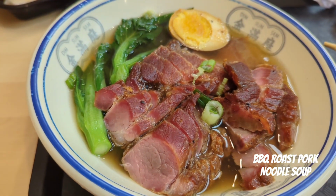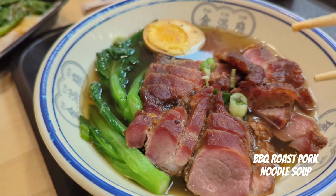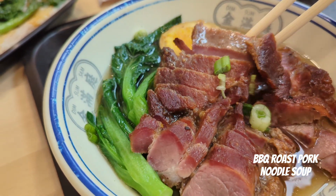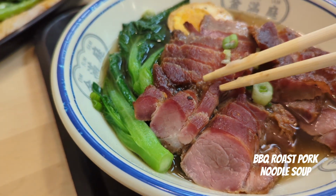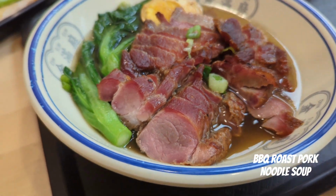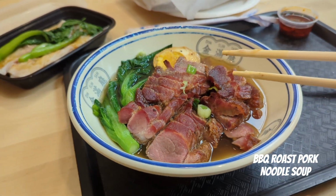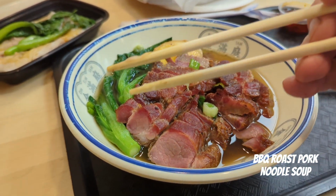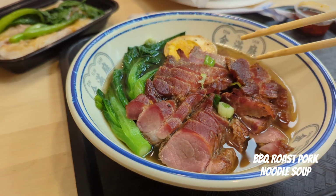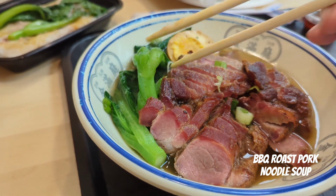Next we have the roast pork noodles. Now, in this order, they seem to give you a lot of roast pork. I'm digging this up and it looks like there's about 3.5 inches of roast pork and some more over here. So maybe a 4 to 5 inch serving of roast pork. The bowl itself isn't that big. It looks like maybe a 7 or 8 inch bowl. I've seen bigger bowls. You get a tea egg over here and some choy sum over here.